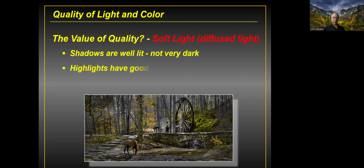in the shadows. And the highlights have good texture because they are not blown out. So the range of the light from shadow to highlight is not beyond the capture of the image, and all the detail will be captured in your raw file. And you get a good emotional response when you have all that detail throughout the image for the viewer to look into those shadow areas and to put it all together.